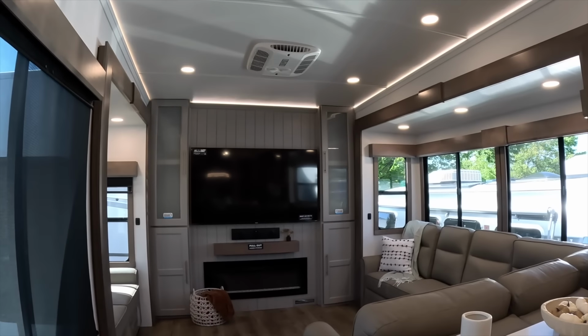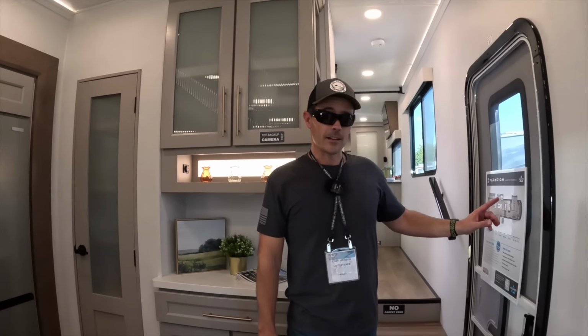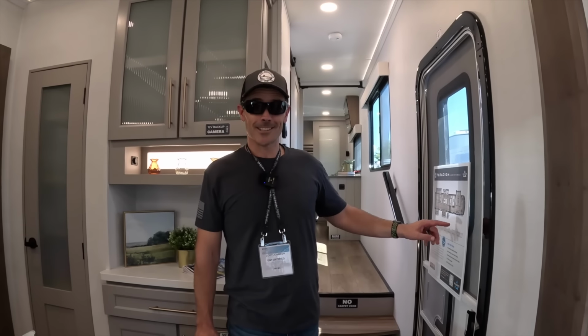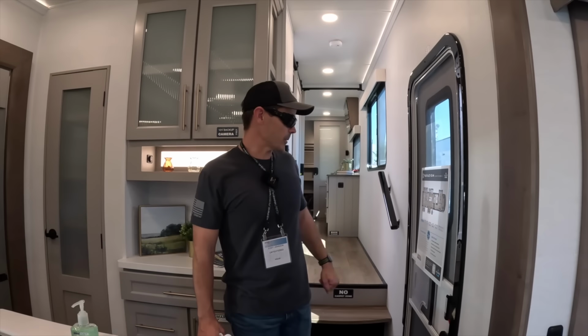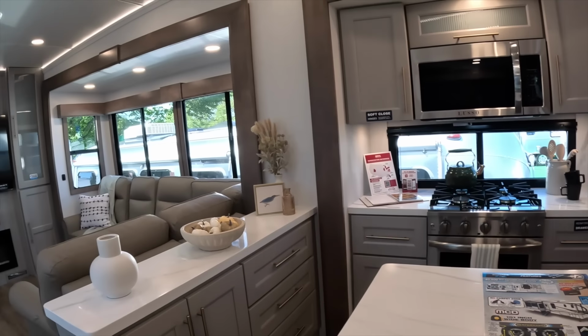Basically 42 feet, 14,000 pounds, 98 gallons of fresh, 106 gallons of gray, wow, and 53 on the black tank. This is beautiful. Alliance, where have you been all my life?